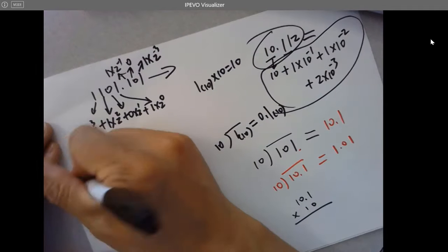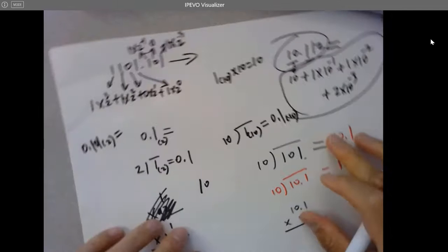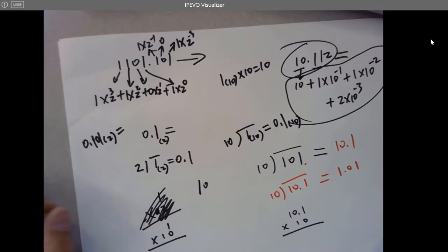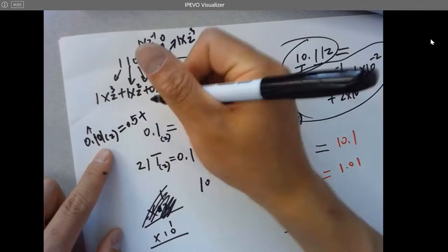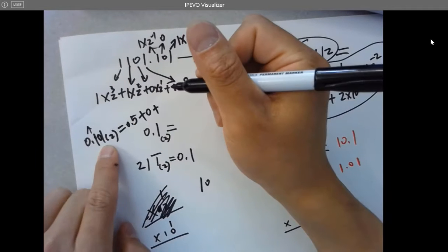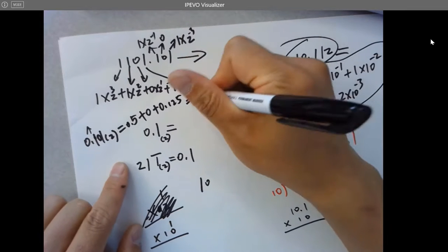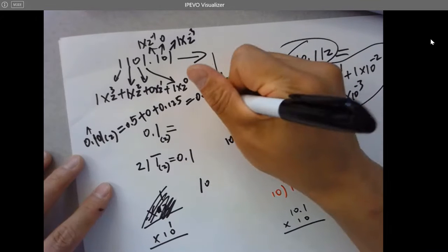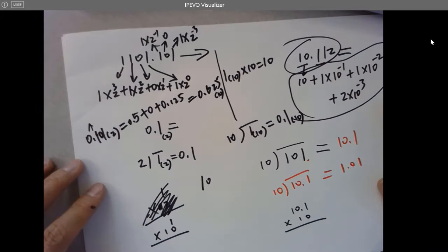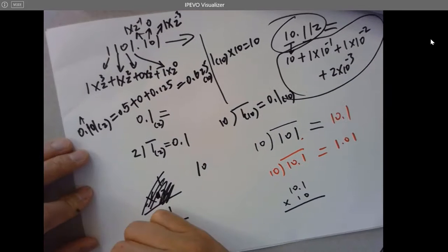So let me know. In binary, what is this number? Convert to decimal. What is this? I know this is a half. And this is 0. This is, what is this? So what's the final result? This is in the 10-based number system. Okay. Any questions so far? No?